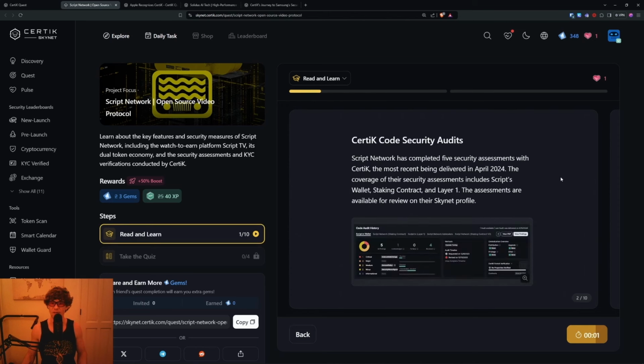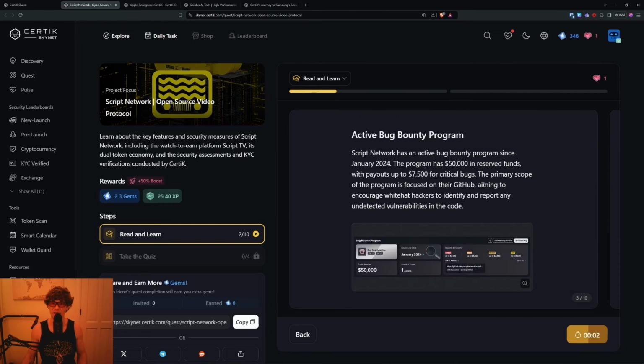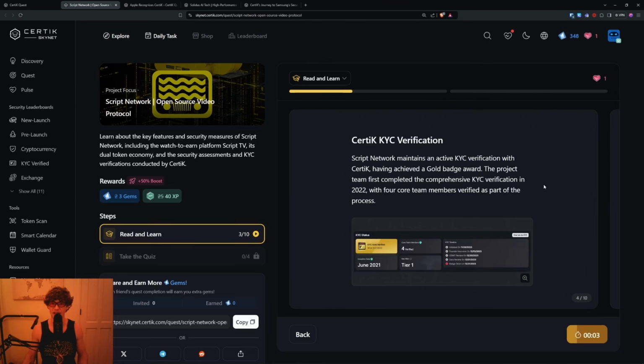Script Network has completed 5 security assessments with CertiK, the most recent being delivered in April 2024. The coverage of their security assessments includes Script's staking contract and layer one. And then active bug bounty program. They have 50,000 in reserve funds and payout up to 7,500 for critical bugs. So if you're a bounty hunter, check those out. They have their verification on CertiK. They have a gold badge award.